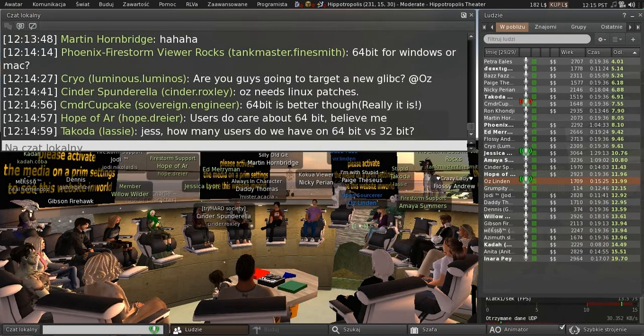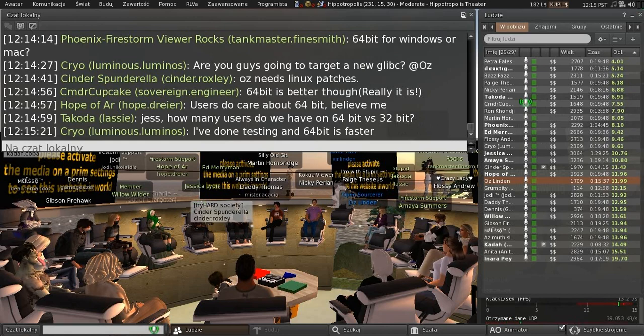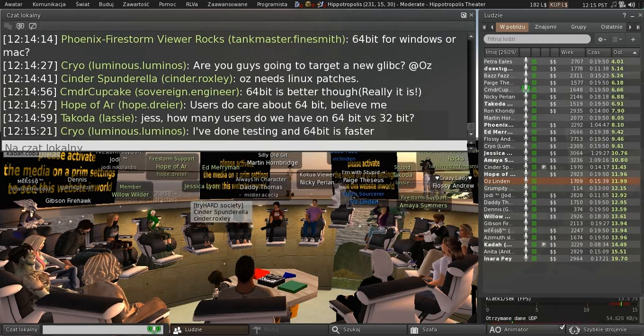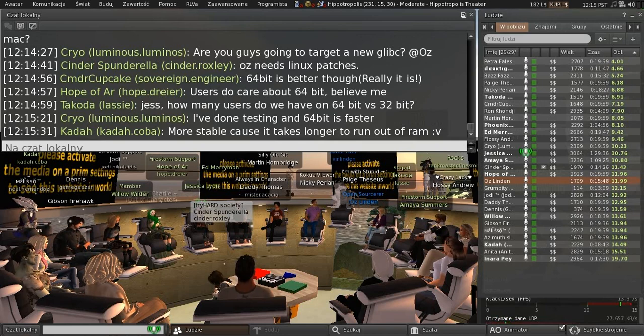But it can be faster because 64-bit binaries have access to more registers. True, but I don't actually think it's any faster. It's more stable for one reason or another, but the overall CPU time is slightly lower. But the main moral is you just tell people it's better, and it just is.